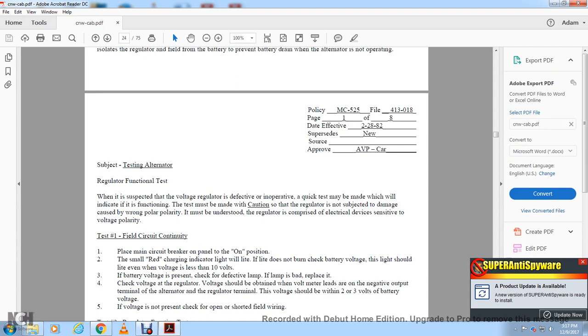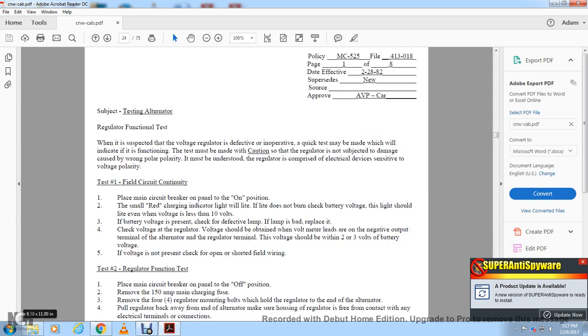4. Check the voltage. Regulator voltage shall be determined with the voltmeter leads at the negative output terminal and the alternator regulator terminal. The voltage should be within 2-3 volts of the battery. 5. If the voltage is not present, check for an open or shorted field winding.